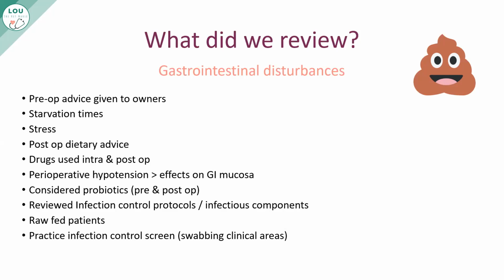We reviewed the drugs used intra and post-op, so specifically non-steroidals, so the timings of when we gave them, just in case there was any perioperative hypotension which was affecting GI mucosal blood flow. We wanted to make sure that everything would be nice. So now they have their non-steroidals intra-op if their blood pressure is lovely, or on recovery, rather than as standard at the beginning.